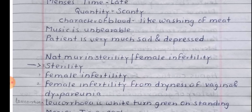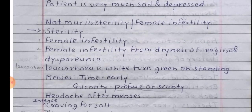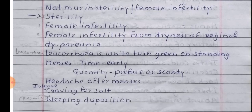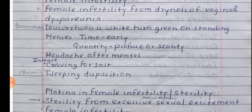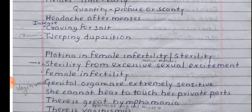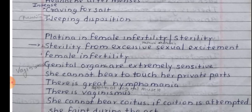Natrum mur in sterility, female infertility from dryness of vagina and dyspareunia. Leukorrhea is white, turns green on standing, menses time is early, quantity profuse or scanty, headache after menses, intense craving for salt, and weeping disposition is found.